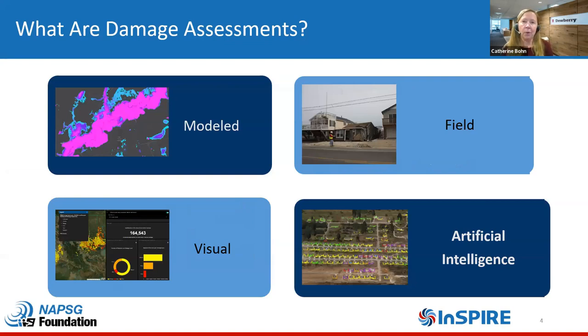I really see four main categories of geospatial damage assessments. There are modeled damage assessments. So imagine taking things like a flood inundation grid and overlaying it with structures. So this flood inundation grid uses information from river gauges showing the peak crest or tide gauges showing the surge, or maybe a fire perimeter overlaid with structure data to then estimate the amount of impacts.